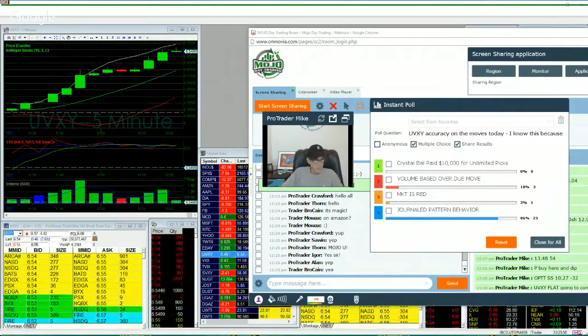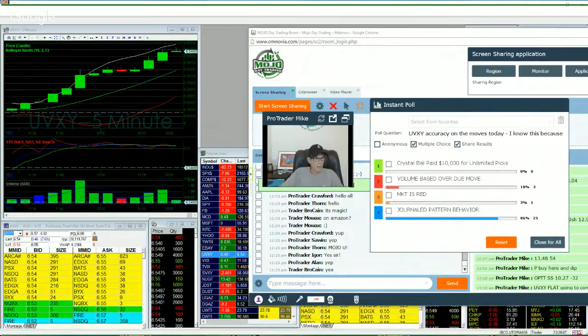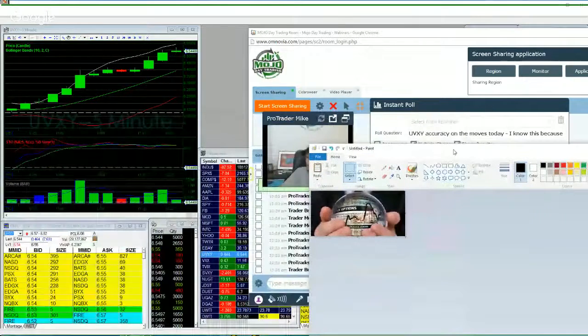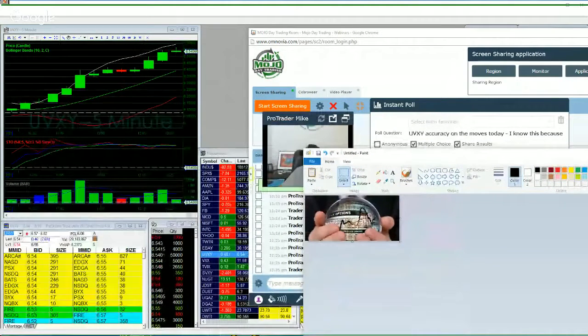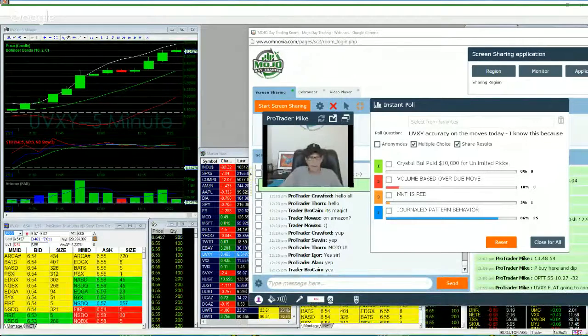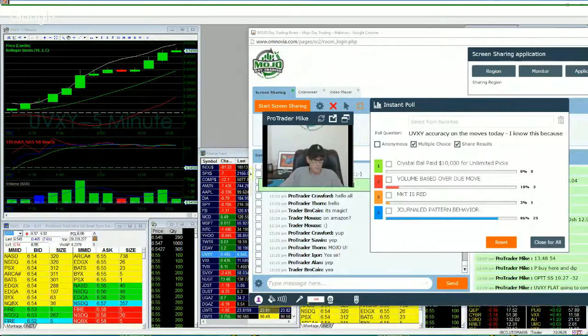So this is what it looks like. Kind of like this. It's a crystal ball like that, and you look in it and it gives you what the stock's going to do a couple minutes later. It's got a setting: 1 minute, 5 minute, and 15 minute. Now when the stocks flow by, it looks like this.